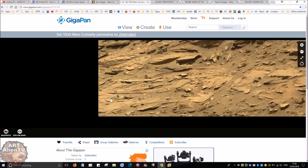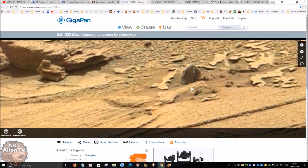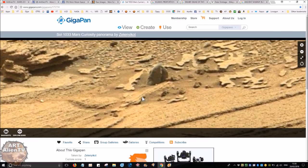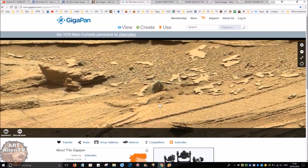And this is right at the bottom here, and it's quite small. It's only about 3 inches. I can't zoom in any further, so that is small. Obviously, if it was bigger, it would appear bigger. So there we have it.